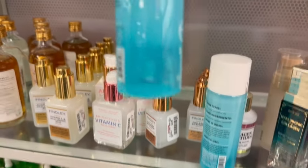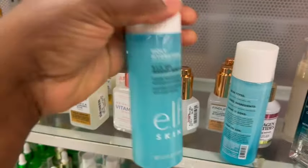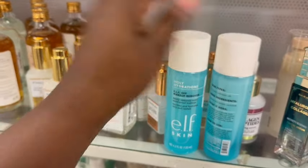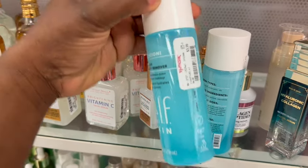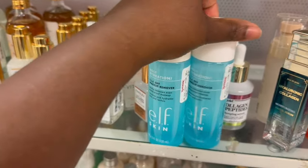It has a separation on here. Shake it real good and remove even waterproof makeup, it says here, for $3.99.